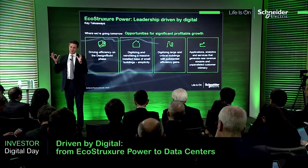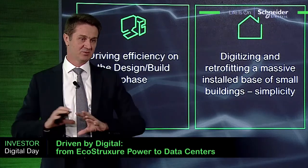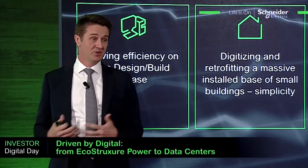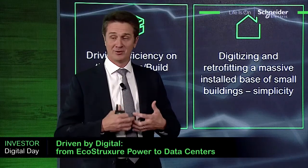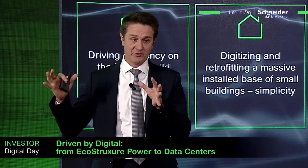So really, to wrap it up, we have that fantastic power distribution business, which has all the legacy and the strengths, on which we started digitization 40 years ago. We just see a lot of assets to accelerate and drive further differentiation, and in the end, drive better and more sustainable, profitable growth going forward. So that was it for power.